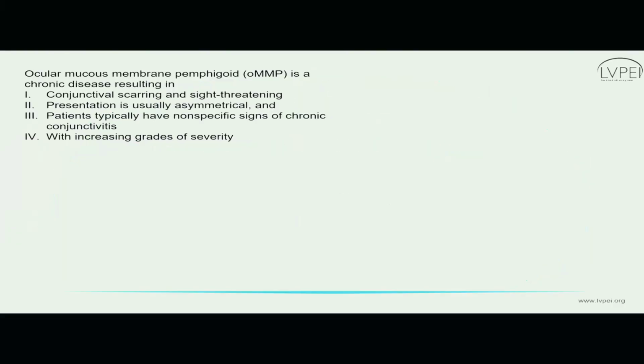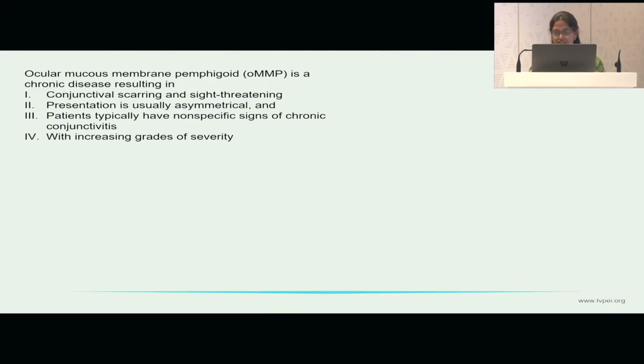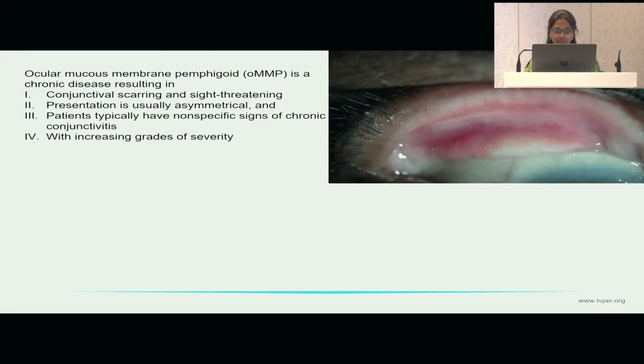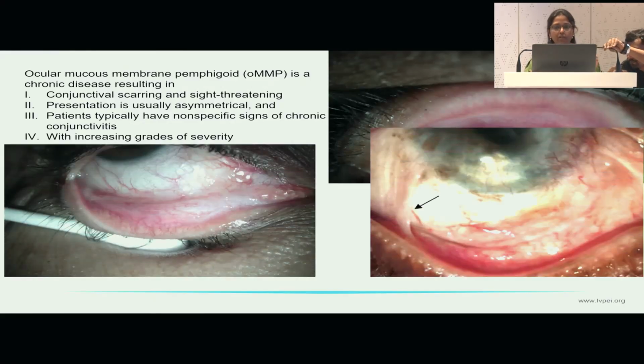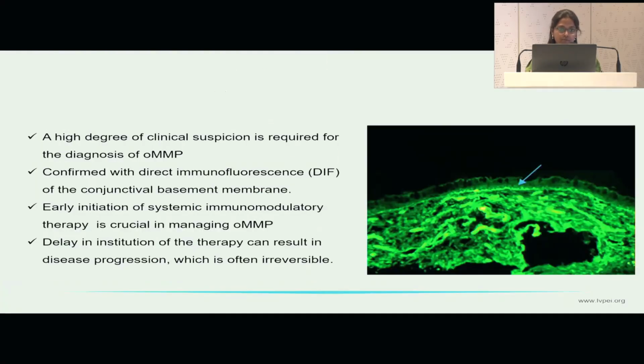Ocular cicatricial pemphigoid presenting as recurrent pterygium. So, ocular mucous membrane pemphigoid is a chronic disease. It results in sight-threatening complications with increasing rates of severity, from subconjunctival fibrosis, to lower fornix shortening, symblepharon, ankyloblepharon, ectropion, entropion, and trichiasis, and even corneal scarring, which leads to irreversible vision loss. So a high degree of clinical suspicion is required for the diagnosis of ocular MMP because delay in institution of the therapy can result in disease progression, which is often irreversible.